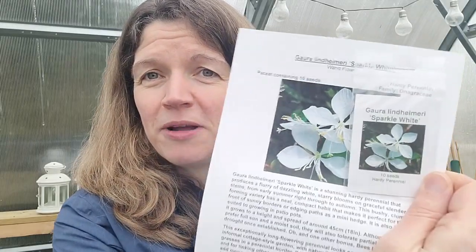Number 3 is Gaura. I absolutely love Gaura. I don't know where Gaura was all my life. I have a traditional pink one. This is a nice new white one. And similar to the Perovskia, they're tall, medium height plants. So say for me, up to thigh level, if you like, so less than a metre tall.